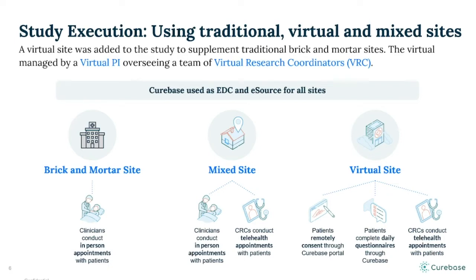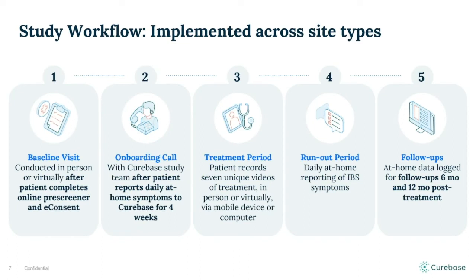We did have a brick and mortar site where clinicians conducted in-person appointments with patients to the degree they could within lockdown. And they were offered the opportunity to try on virtual sites or virtual tools, but that wasn't something they chose to do. Then we had some sites where there were some in-person visits and some visits done through telehealth with the virtual CRCs. And then we had the site on the right where everything happened virtually. And when I say everything, I mean from recruitment to consent to enrollment and randomization, and then all the data collection. So this is how that looked.